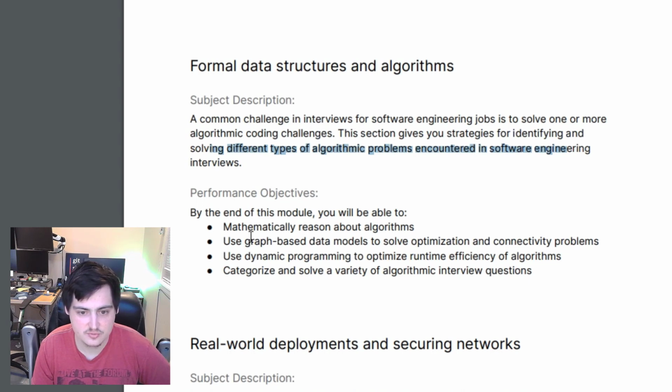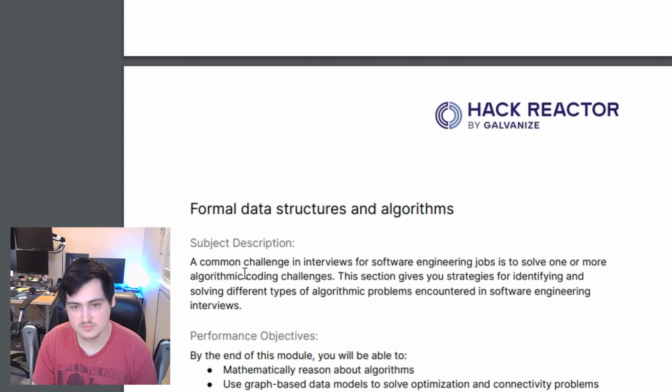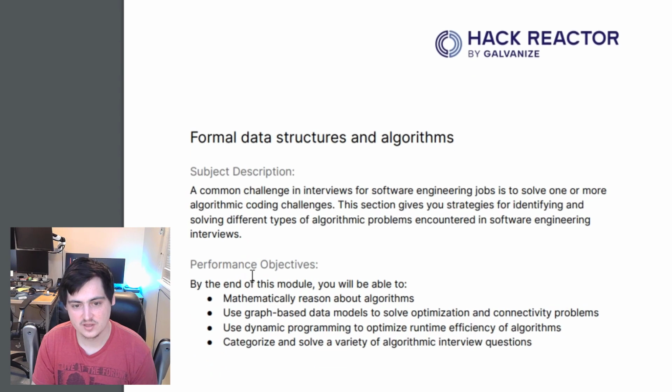By the end of this module, you'll be able to mathematically reason about algorithms, use graph-based data models to solve optimization and connectivity problems, use dynamic programming to optimize runtime efficiency of algorithms, and categorize or solve a variety of algorithmic interview questions. We're getting to algorithms like 8 weeks in, in data structures? That seems kind of late.